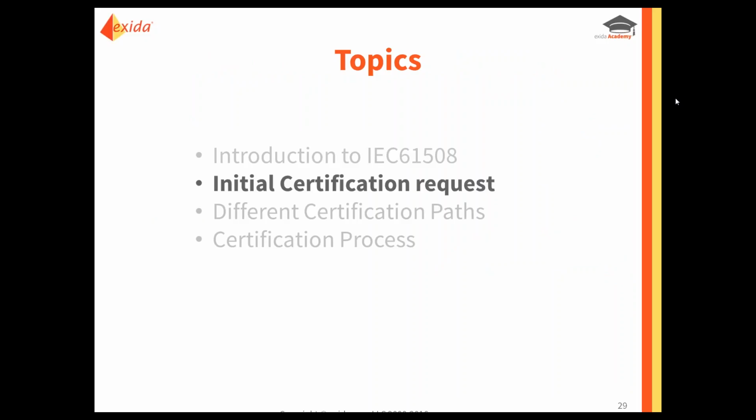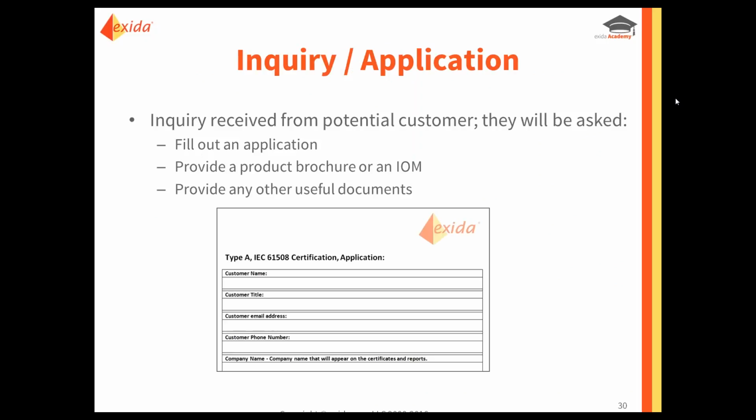So now that you know a little bit about IEC 61508, we're going to look at what happens when you want a certification. How do you start that process? Well, when you contact Exida, the first thing we do is say, okay, here is our application. Please fill out all of the blanks. Send us a product brochure or an IOM, or any other useful documents that would help us gain knowledge about what your product is and what you need to do for this certification.